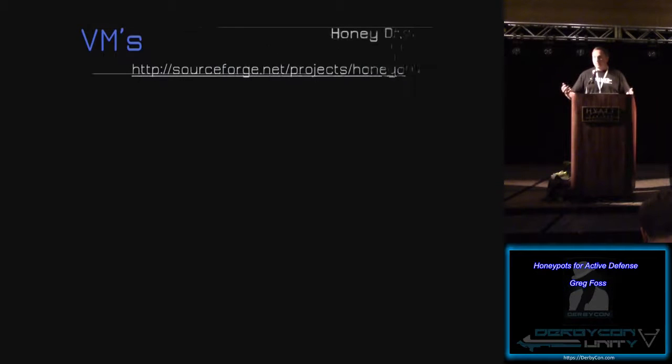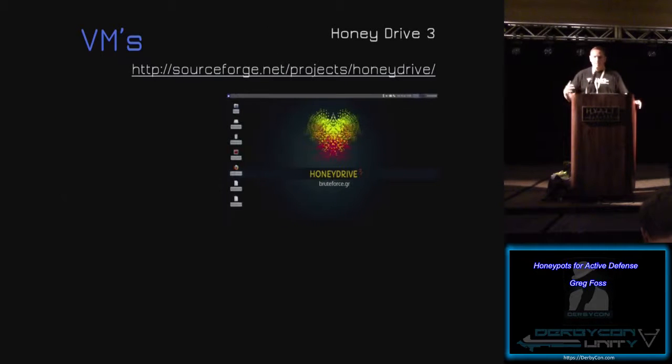To help out with that, there's actually quite a few virtual machines out there that you can deploy for free within your environment to mess with honeypots and start figuring this stuff out. The first one's HoneyDrive 3, which is a pretty cool project. I wouldn't recommend this for an actual enterprise defensive deployment though, because the system's not very well hardened at all. It's more open, like a test bed for playing with various honeypots.